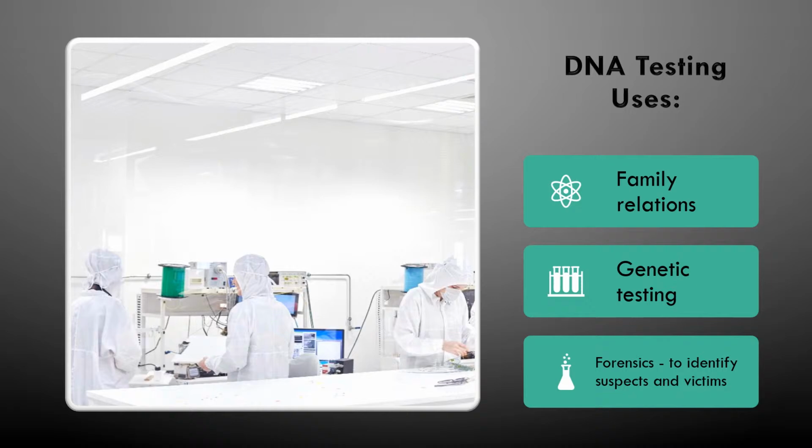Another use of DNA testing is in genetic testing. These tests help to identify genetic disorders in a person or genetic disease in an unborn child, or to find out if a person is carrying a gene for a disease and it will be passed on to their child. It can also be used to test for genetic diseases in adults prior to symptoms appearing, or confirm a diagnosis in a person who's already showing symptoms of a disease.